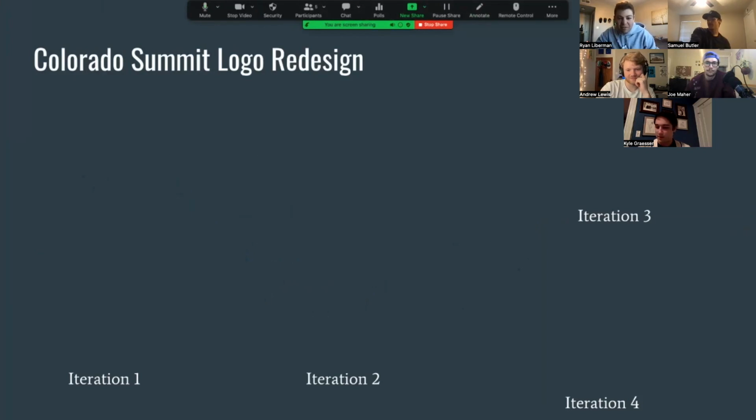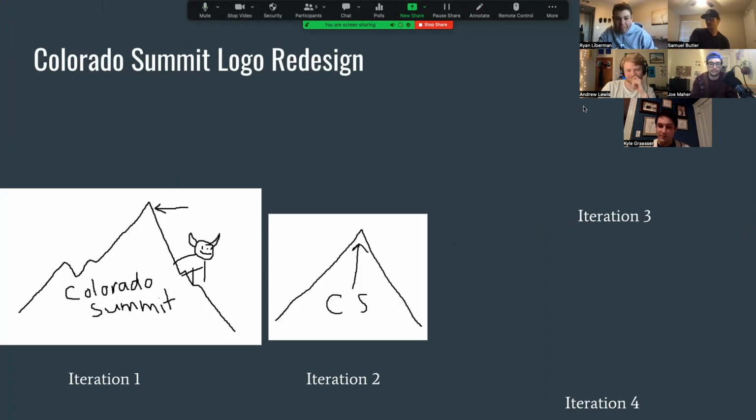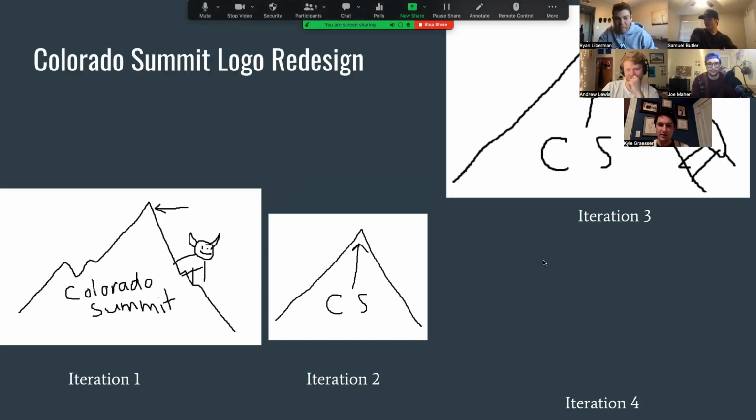Oh, we've got 4. Yeah, so for this, I started off simplifying it down to just my ideas pointing at the summit. It wasn't clear what the logo picture had to do with the name, so I really wanted to point at the summit, a word that means the top of the mountain. So they want to be the best. I had a little goat in there, and then I really simplified it down to just CS with an arrow pointing at the top, but that was a bit too simple, so I added the goat back in.